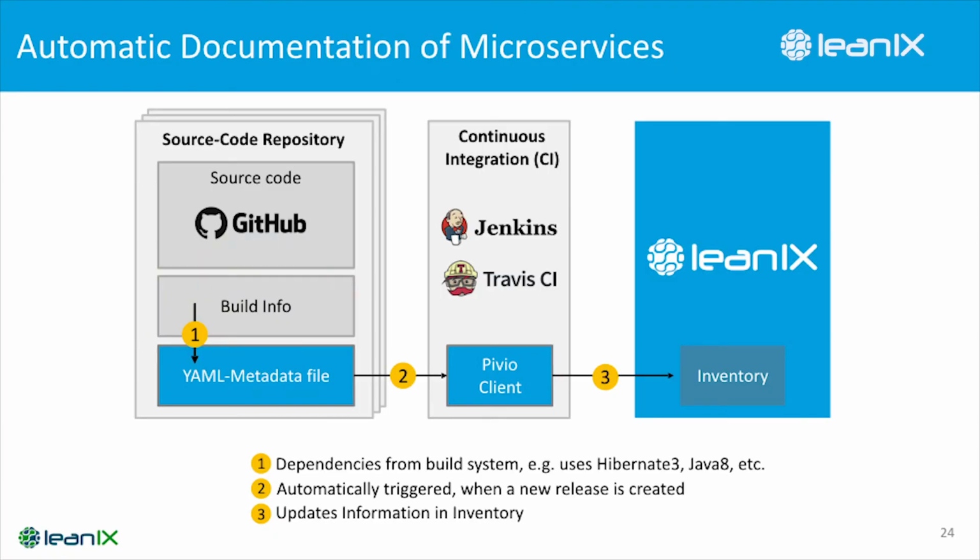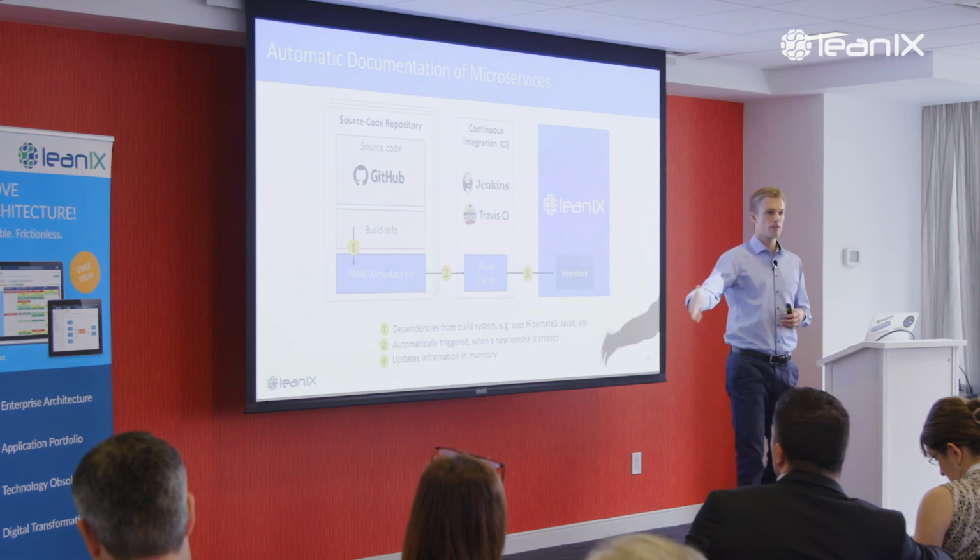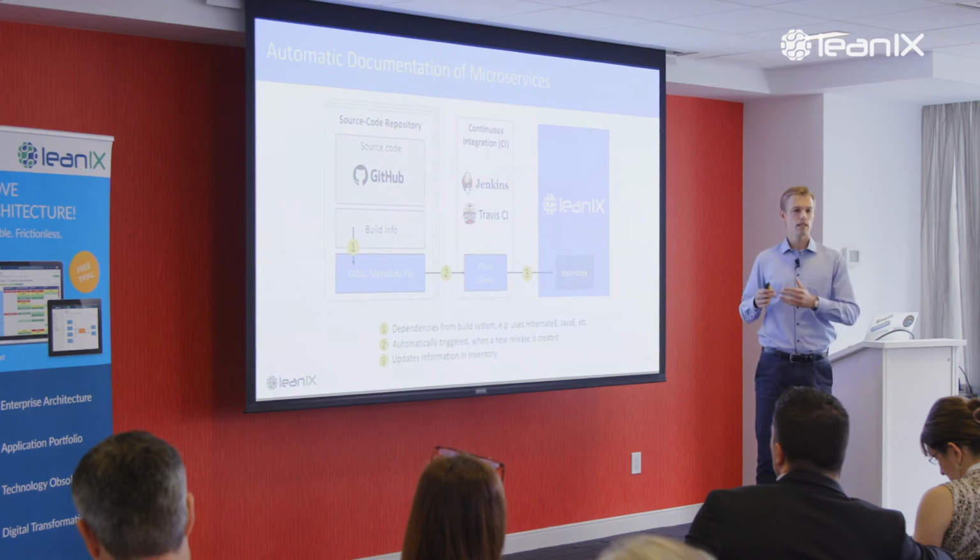Usually you have your dependencies, so what technologies you're using in this service, what libraries you are based on. That's all already in the build information. If you have a microservice built in Java or in JavaScript, you have those build systems which you run there. Usually you have set up a continuous integration server which builds the software whenever you deploy it to your test system or your production service. We use an open source client which picks up this metadata file, understands it, reads the build information, and then pushes that information automatically into the LeanIX inventory. So whenever you do a build of your new software, it automatically gets updated in LeanIX.